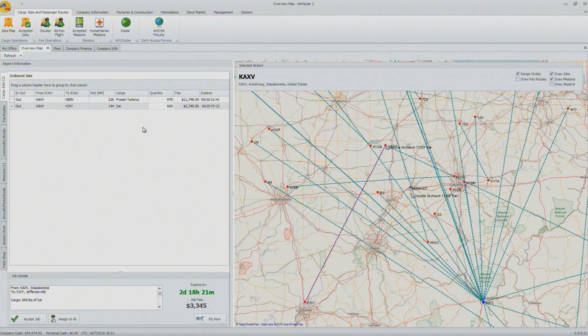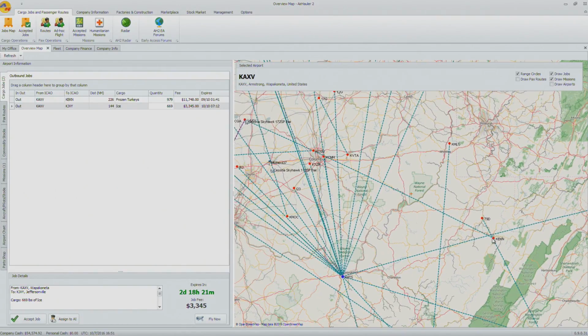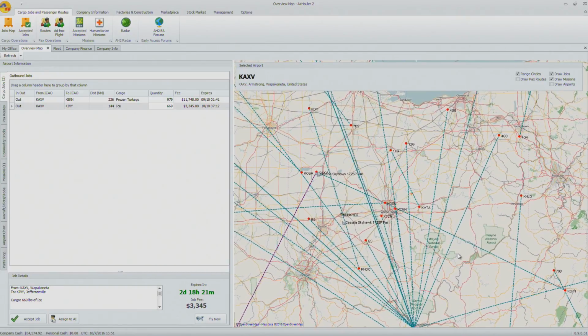See, KAXV. I did notice there is another one here. There's actually two. That goes too far out to Louisville. And this is even further out here. KEKN. What is KEKN? We've been there before. Oh, it's Elkins. Yeah, we were there not too long ago.